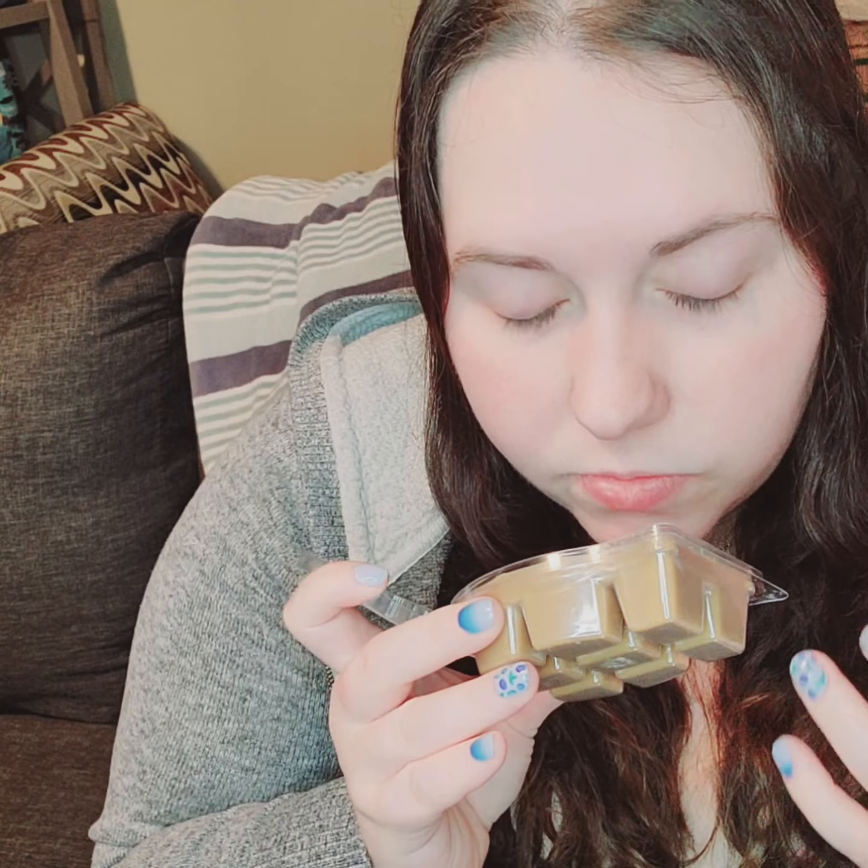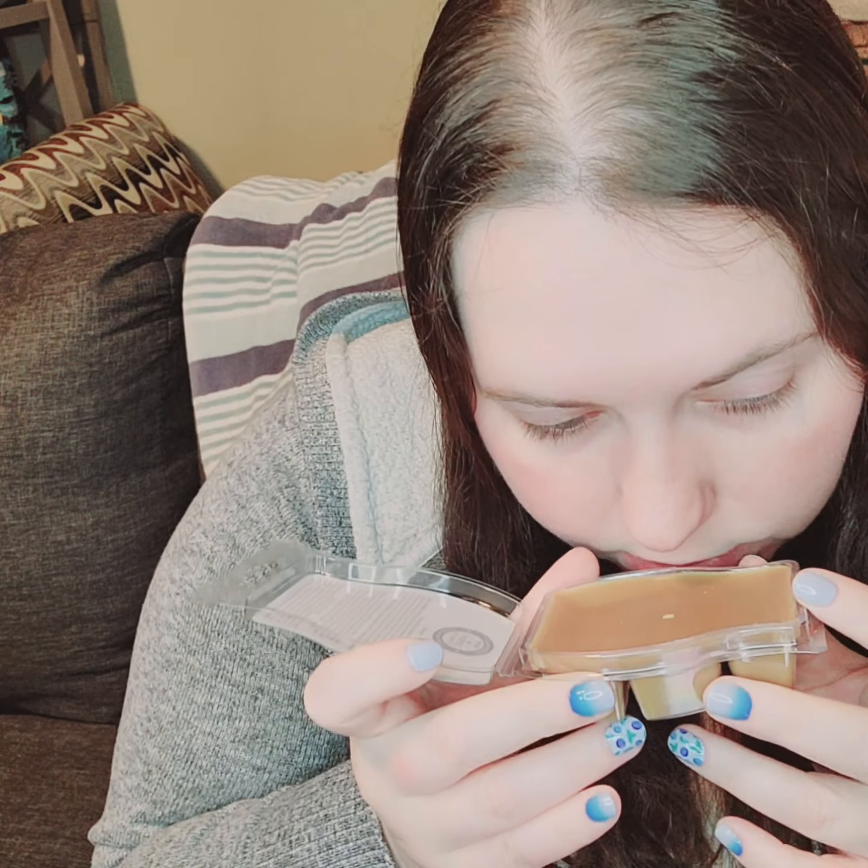I like this one too. I like this one a lot. I just hope when it's warmed it's not too sweet and cloying, but maybe cookie dough is up top with the chocolate too. I'm definitely going to mix this with the perfect peppermint at some point because I bet you it's going to smell like mint hot cocoa. And I am a huge fan of hot cocoa in the cold weather. A huge fan of hot cocoa.